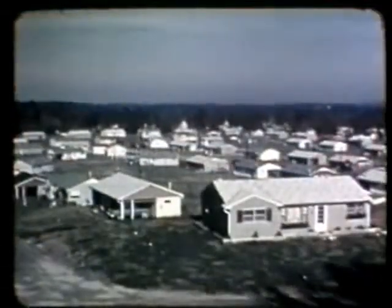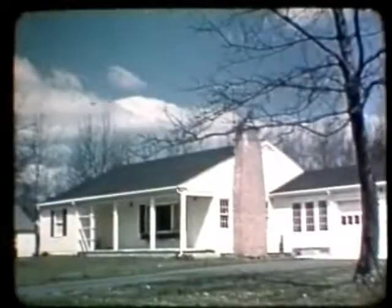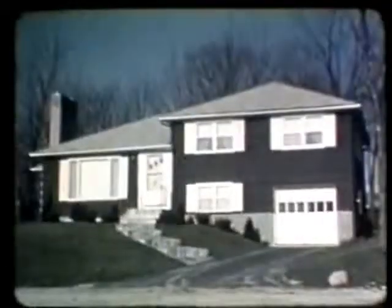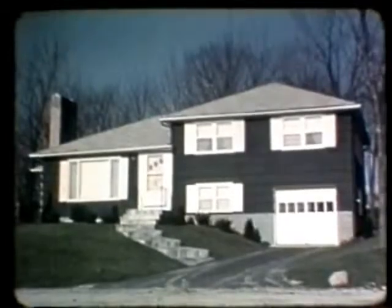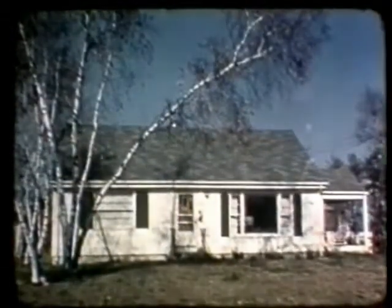Let's start here in one of today's modern building developments. Inside new homes like these, yes, and countless older homes, a revolution has quietly been taking place over the past 10 or 15 years. So quietly, in fact, that it has been all but overlooked. Plastic materials for more than 50 separate uses have moved in to stay.